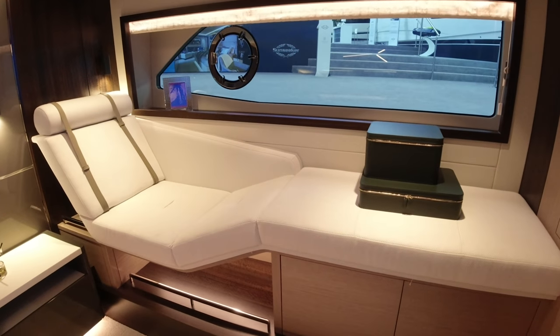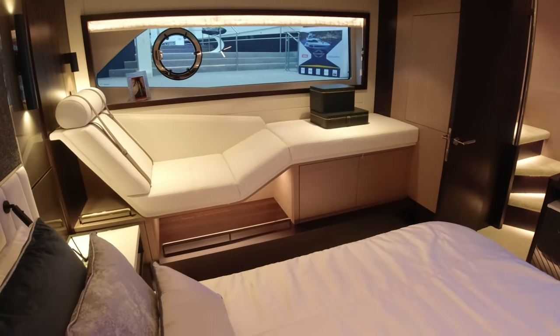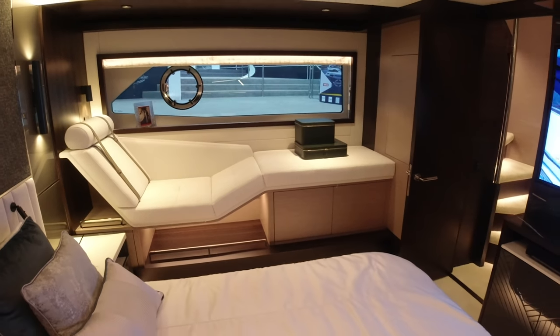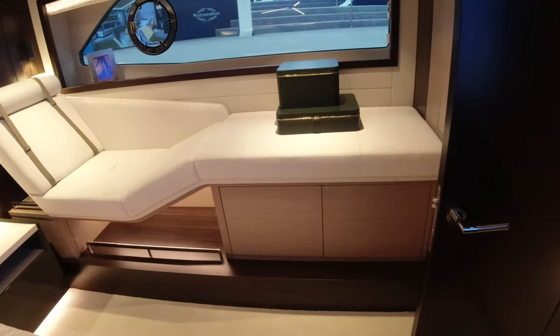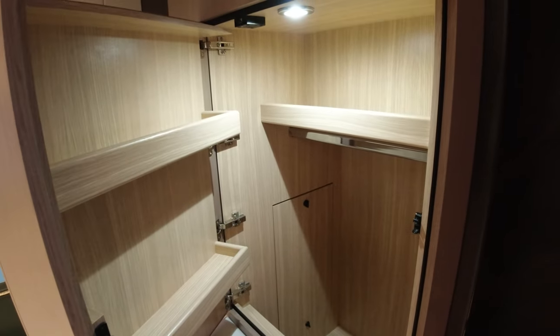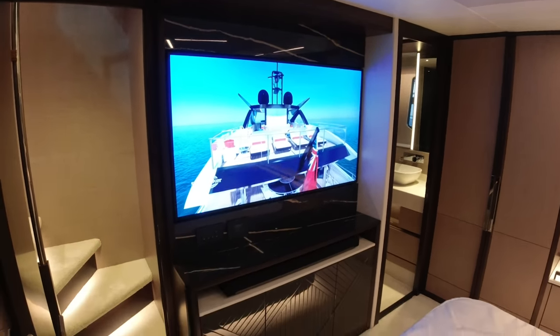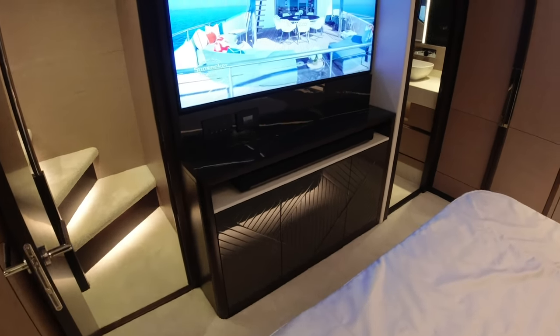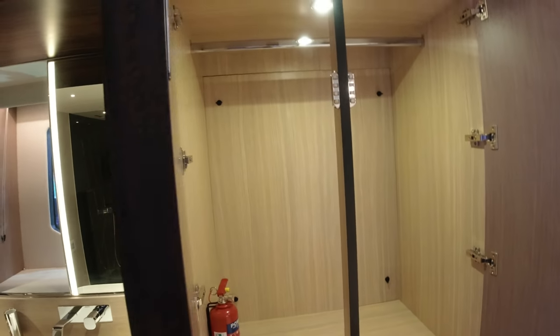And here on the port side, various layouts. So we have this option here with the chaise. There is also an option to take a table with two small chairs, or a sofa, or even a sideboard all the way through if you so wish. Again, storage underneath, and then hidden behind the door, there's a wardrobe here in the corner. Inch TV, a Sonos system throughout the boat with a Wi-Fi router to allow you to stream live music. Good size wardrobe.